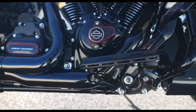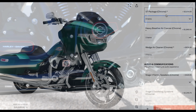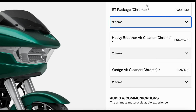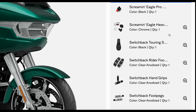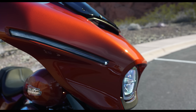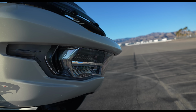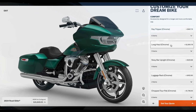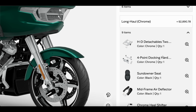Well, Harley has made it easy for you to get that look with their add-on parts and packages. For around $2,600, you can make your standard model look like the CVO ST with the ST parts package they offer. And with both bikes coming with the newly designed fairings, tank, and saddlebags, you'll have that desired look no problem. Oh, and there are also other touring packages to consider depending on how you want your standard model set up.